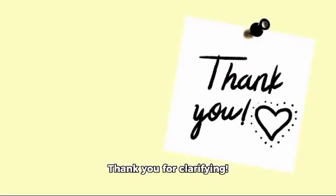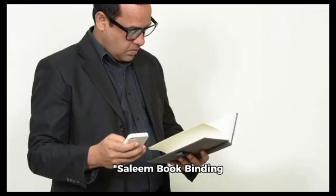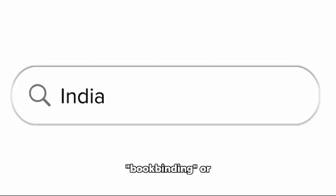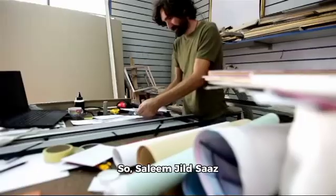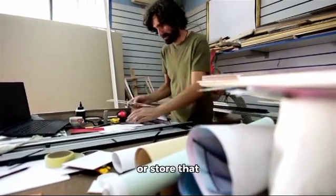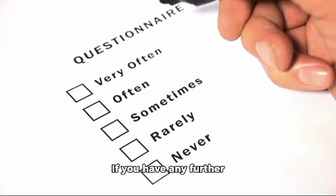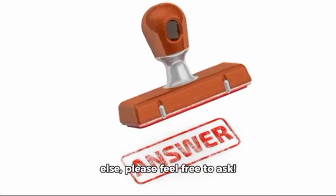Thank you for clarifying. Saleem Jild Saaz indeed translates to Saleem Bookbinding Center in English. Jild is an Urdu word for bookbinding or binding, and Saaz means center or place. So, Saleem Jild Saaz is likely a business or store that specializes in bookbinding services. If you have any further questions or need assistance with anything else, please feel free to ask.